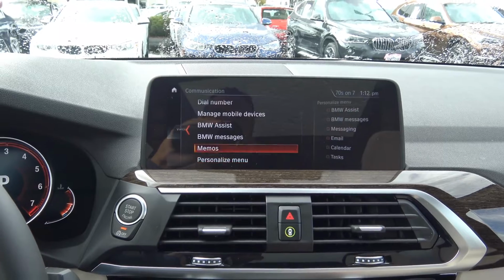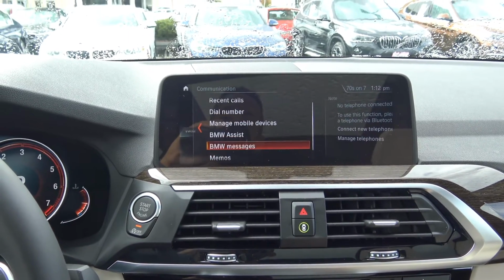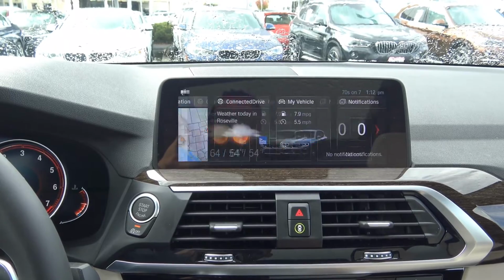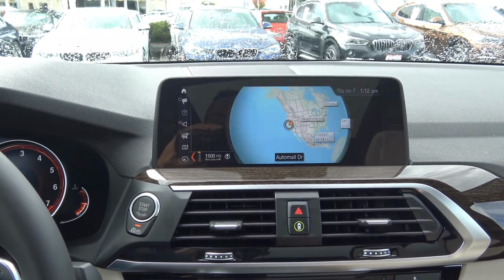Coming to your communication, you can hook up your Bluetooth phone, have all of your contacts stored on here, view your recent calls. You have your BMW roadside assistance, BMW messages, and your voice memos, and you can personalize your menu if you like. And your navigation system, which the map quality is pretty good.